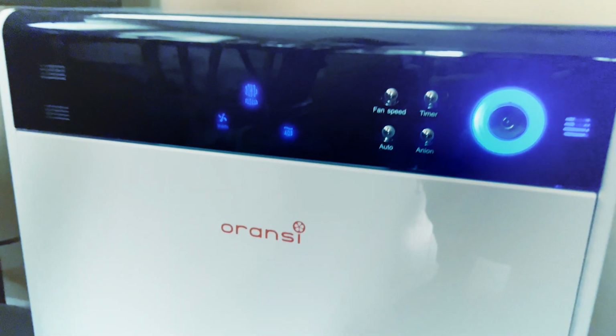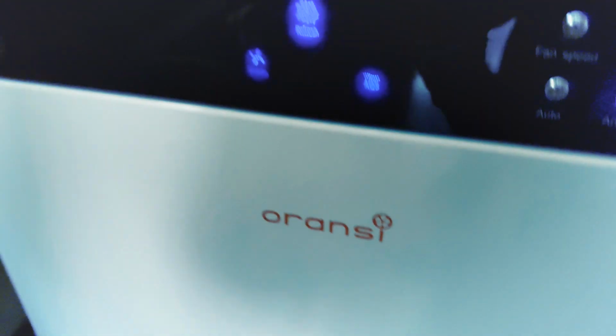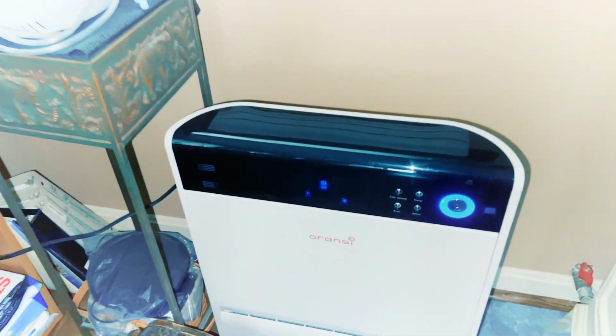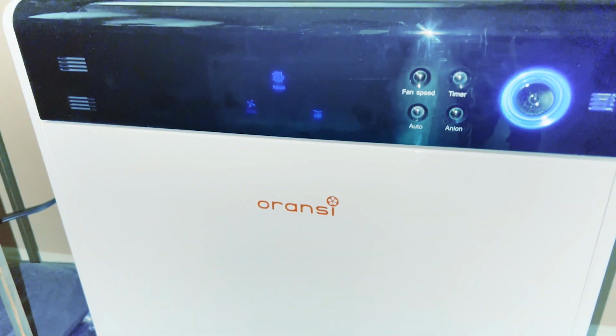Here is an Oranzi model at a neighbor's house. It's better because it has a HEPA filter, a carbon filter, and a pre-filter that you can actually wash instead of buying a replacement every time. And why is this better? It's a good carbon filter, a HEPA filter, and then a pre-filter.